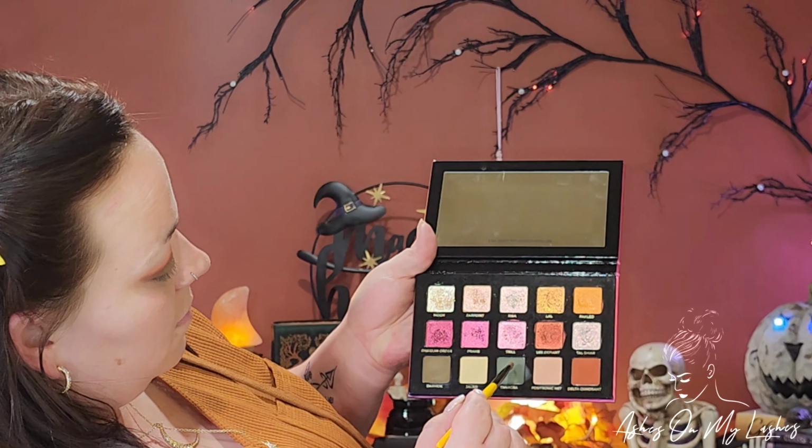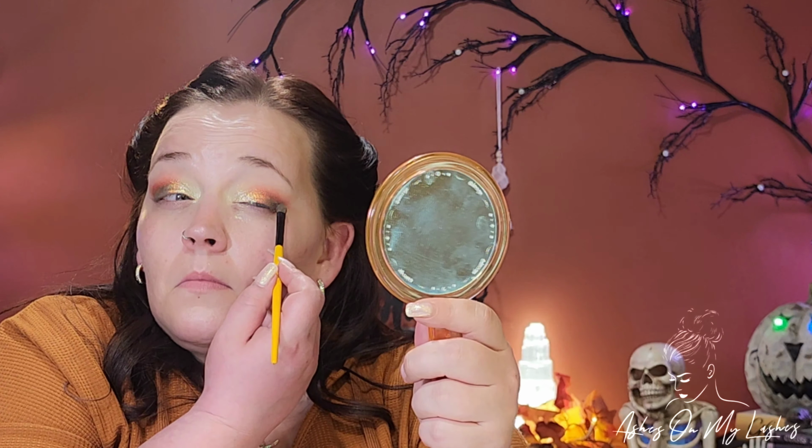Now I'm going back in with that dark green, and I'm still trying to deepen up that outer corner. It literally drives me crazy. I think eventually I use a dark shimmer in the outer corner to darken it up some, but I typically don't like doing that, but I will if I have to. I just gotta have that depth.